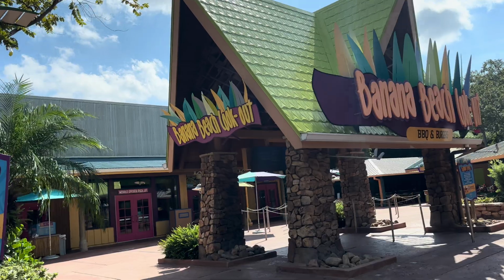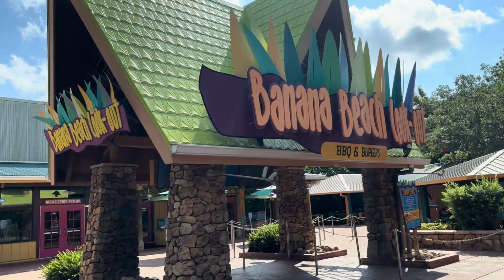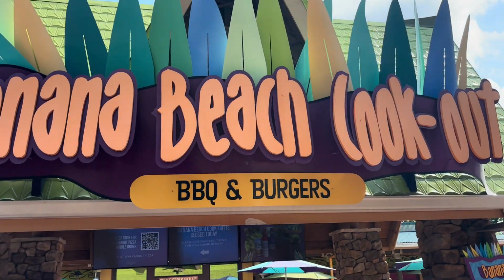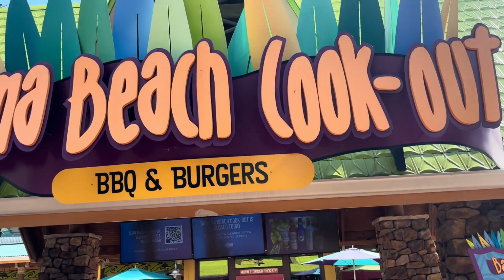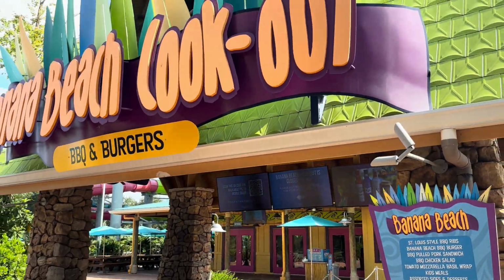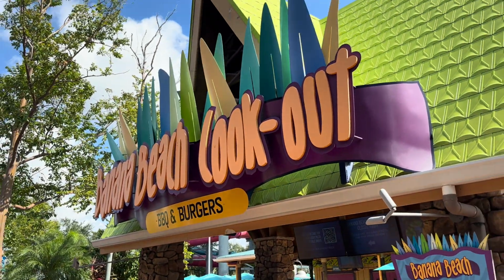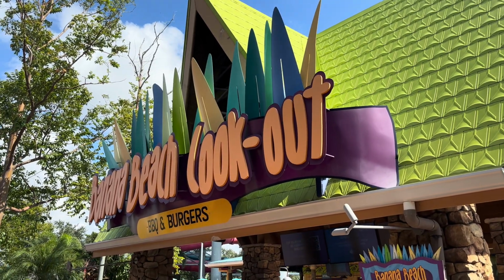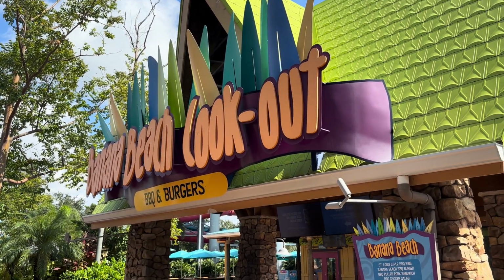If you come here and you're really hungry, they got a pretty cool thing here. This is the Banana Beach Cookout right here. All you can eat barbecue and burgers. That'll definitely fill your appetite. Not sure if it's actually on the meal plan. It might be, but it's a great place because you can go and fill up on as much food as you need throughout the day.